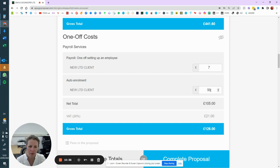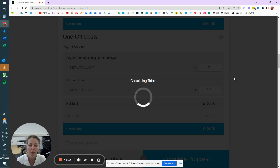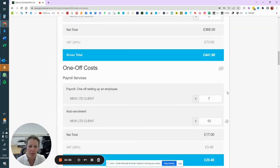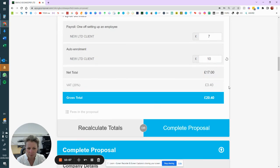This is the figure for all the 6 employees, but what I'm going to do is go up to 10 employees. So if there's up to 10 employees, we charge £9.80 for each auto enrollment, and that includes all the letters as mentioned before. So it will be better priced per employee.